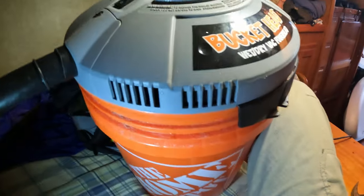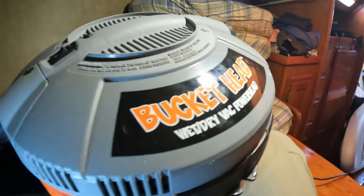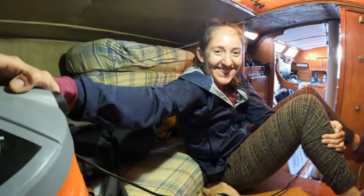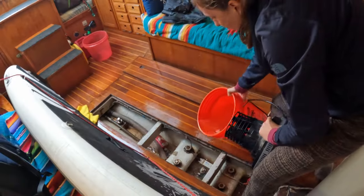So now that the leak is stopped, I am sucking out all of the water with this wet vac. Thank you, Dad, for buying me a bucket head wet dry vacuum. It is indispensable for boat life. All right, dump it in the bilge. Move your leggy.